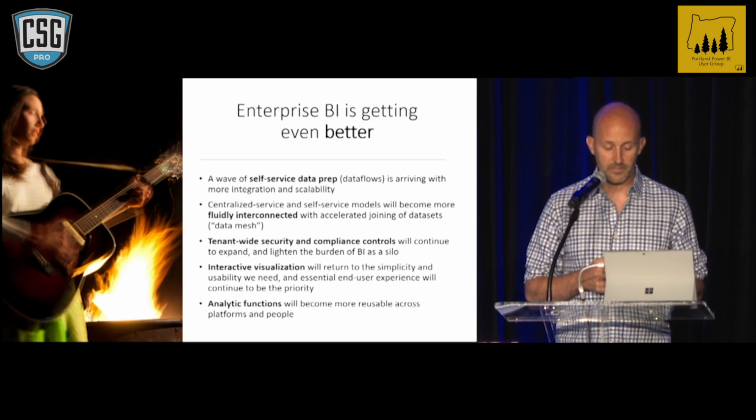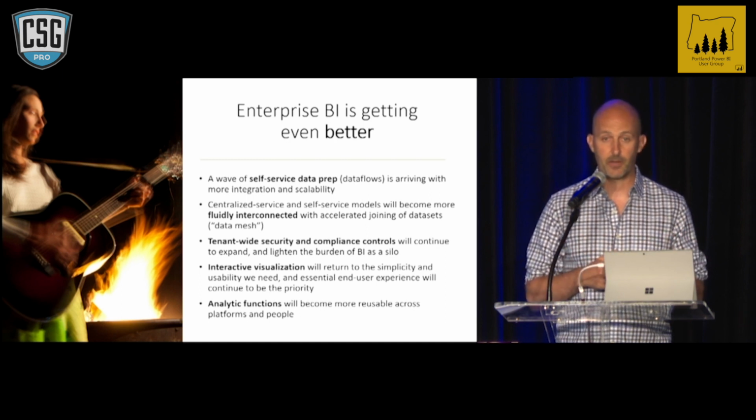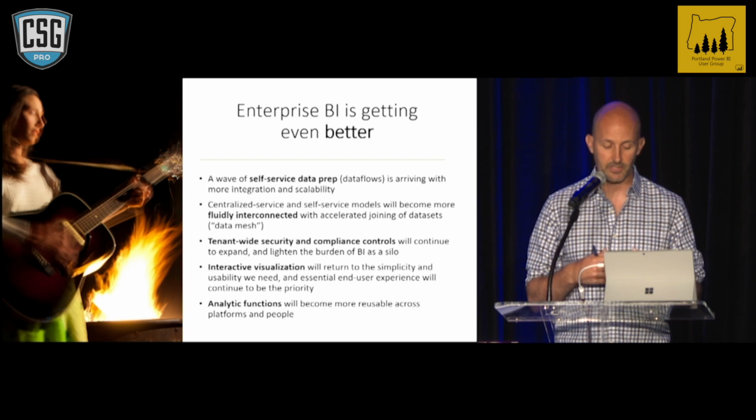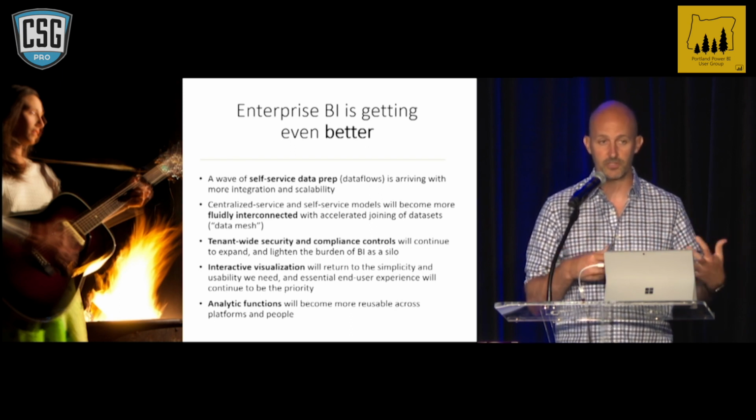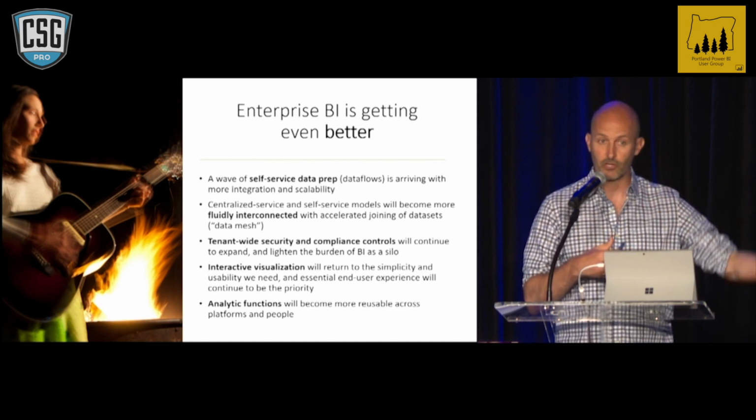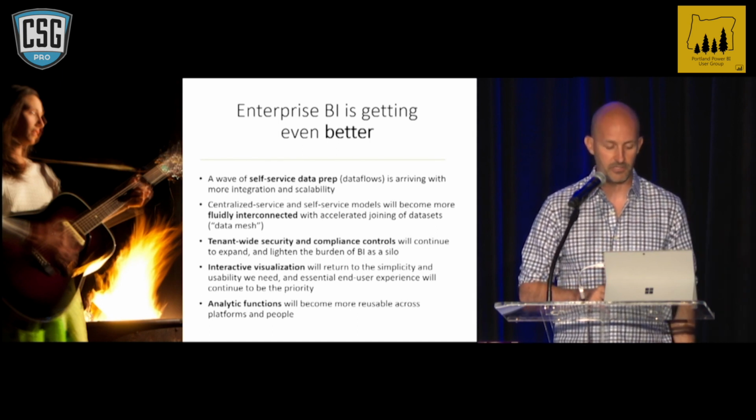So tenant-wise, those security settings I was telling you about are just going to continue to get better. And I think it's going to take the burden off of BI. I think in the past we had to solve so many more security challenges because we were recreating security, and I think that's going to get easier and easier.